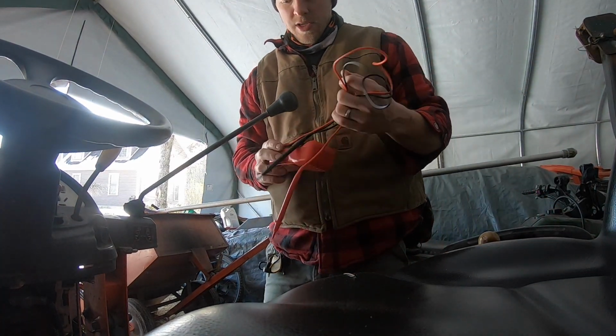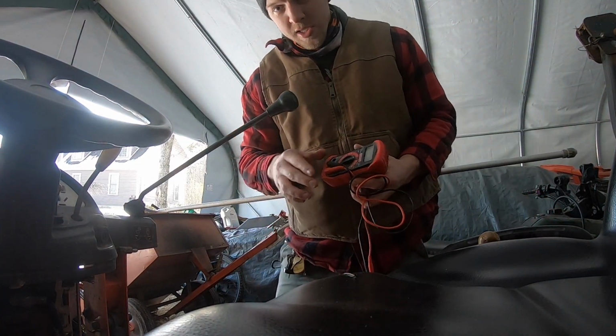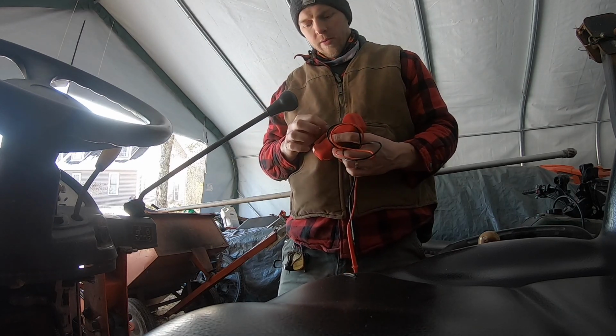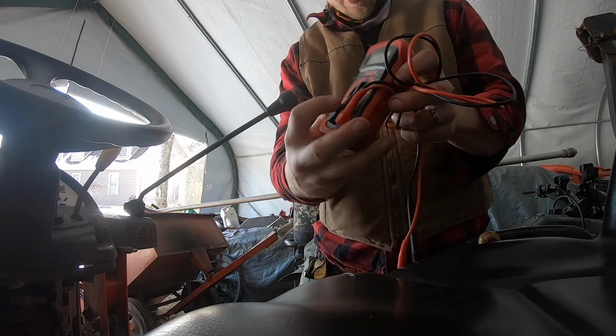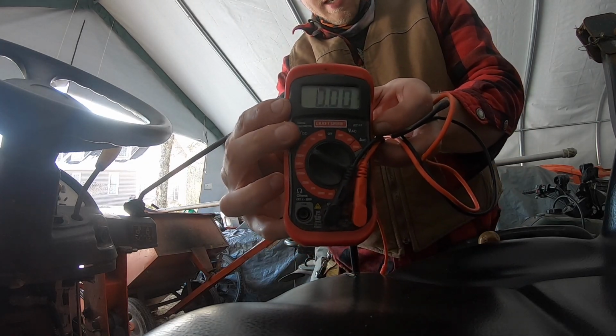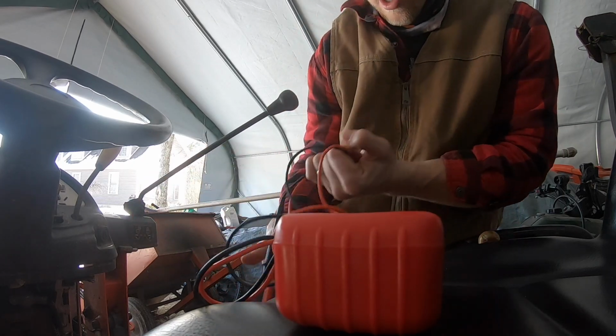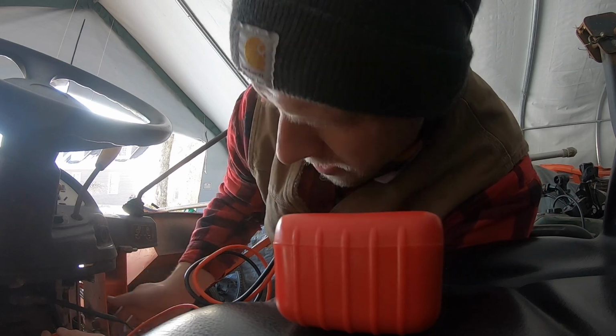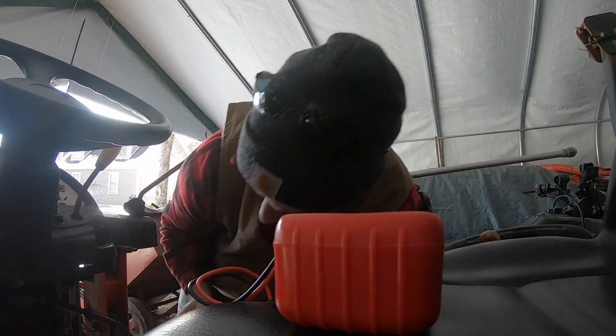One last thing you want to check is your battery voltage. Just because it starts today doesn't mean it's going to start tomorrow. It's very, very cold. Cold weather is what kills batteries. But take your voltmeter, put it to 20 volts, VDC, and then just stick your negative on the negative and positive on the positive.